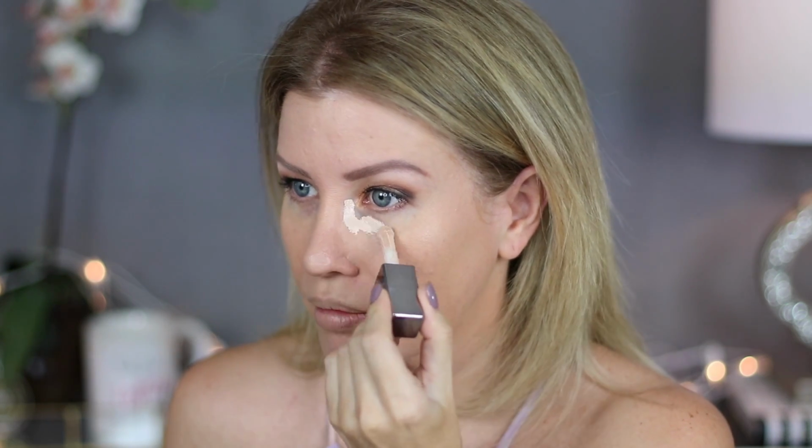I don't own a Lancome concealer, so I'm just using this one from Cover Effects. I recently picked it up on a trip to Sephora, and it's a little light for me, but so far I'm really liking the consistency and coverage.